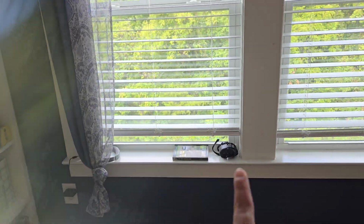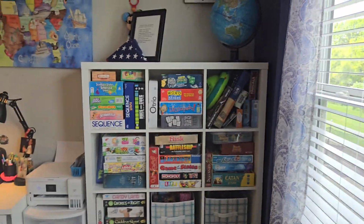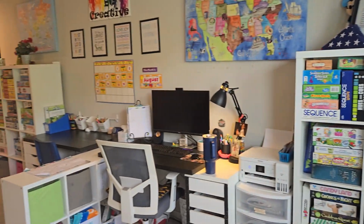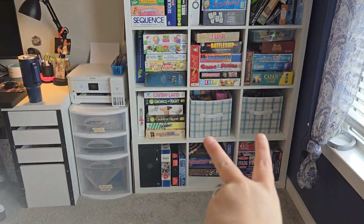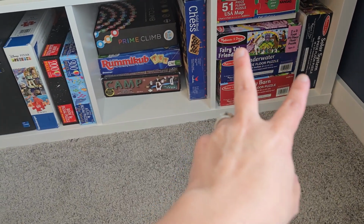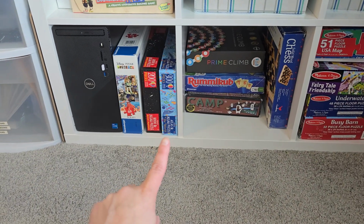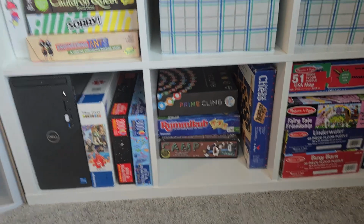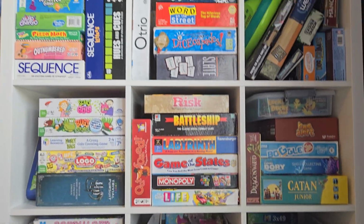Here's our nice window. In our sign I made last year, we have our bird book and binoculars so they could bird watch. I'm charging my headphones right there. And then I moved all of our games to this wall. So there's the other one over there. And so these two bins are new, also from the dollar store. They contain all of our puzzles that we have, just little things we've collected throughout the years. And then down here, we have all of our floor puzzles by Melissa and Doug. And then these two are from Usborne. And then our big Ravensburger Disney puzzle. And then everything else, our board games.